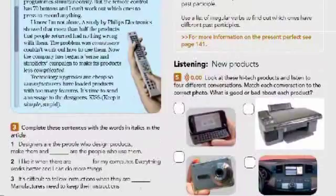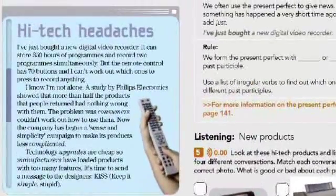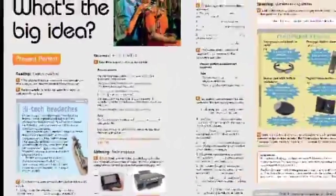The unit begins with a reading task. Reading texts in Lifestyle are short and snappy. The goal with the reading text is to present the grammar, but also to provide the students with topics that they're going to want to talk about, to motivate them to talk. So we have a reading text, we move on to a listening text, we look at the grammar en route, and then finally we finish with a speaking task.